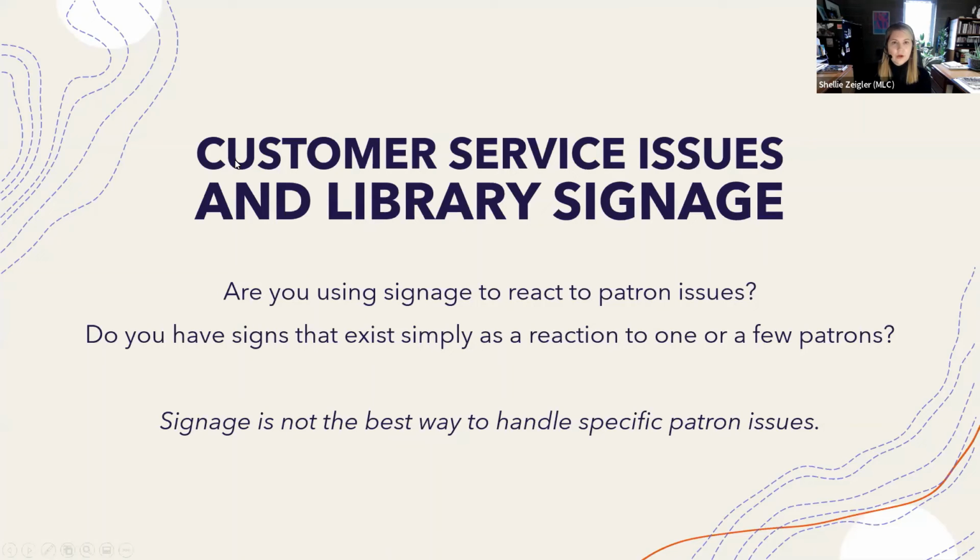So earlier we saw that sign about the spaghetti. That was addressing a customer service issue with library signage. So when you look at your library signage, are you addressing customer service issues with your library signage? Are you using signage to react to patron issues? It is not the best way to handle specific patron issues. Why? Because you're probably only talking to a handful of people, maybe only one person. And is that the most direct way to get one or a few people to stop doing a behavior?